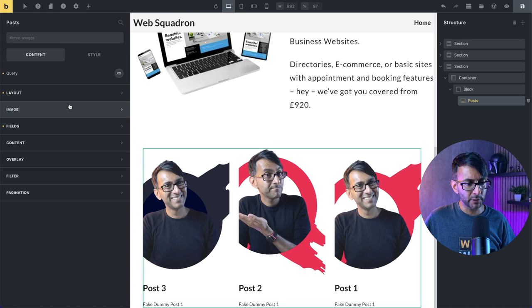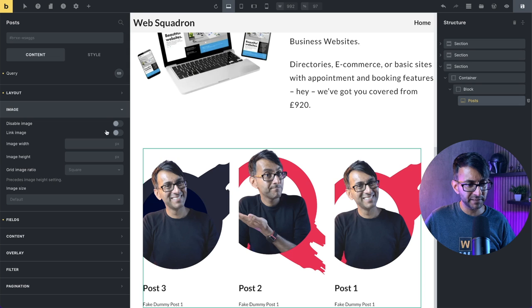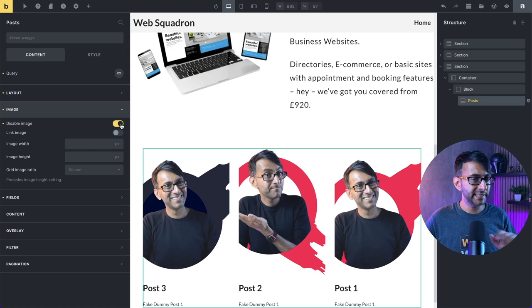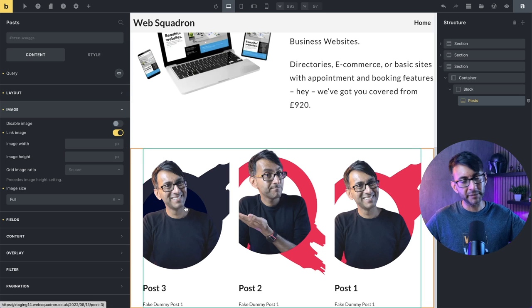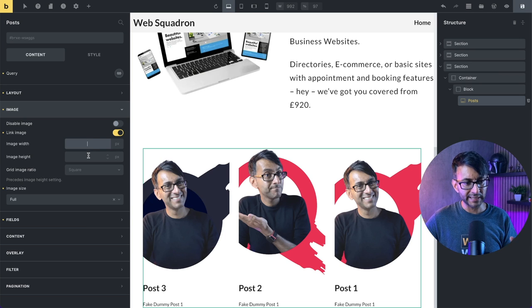What we are going to do, though, is just modify the images a little bit there. Now, you can decide if you want to completely remove the image, which I don't think is always a good idea. You can make the image be linked, so if you click on the image, it will take you to the post. Now, you might look at this and go, well, we've got to sort that out. The images don't look right. And you start messing around with the width and height.